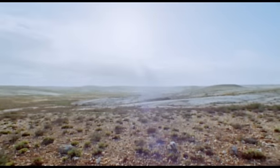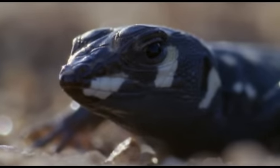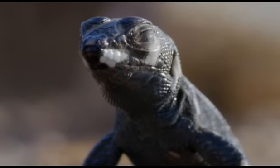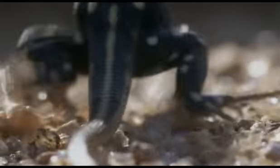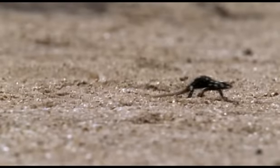The South African desert. A bushveld lizard. This is another. It looks very different, but that is because it's a baby. It not only has different coloration, it also walks in a very different and quite extraordinary way. It appears to be imitating one of the local beetles, that one.